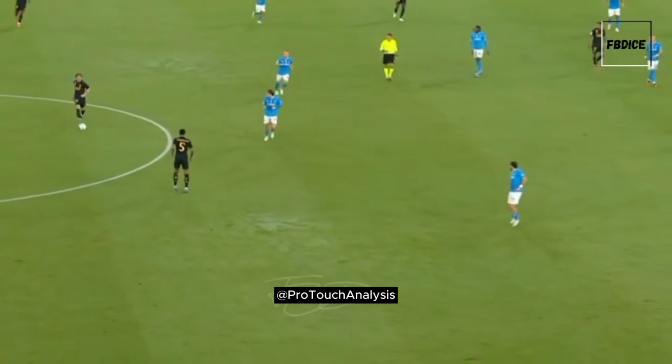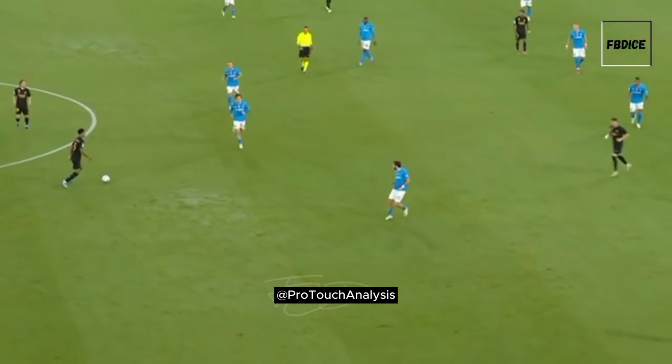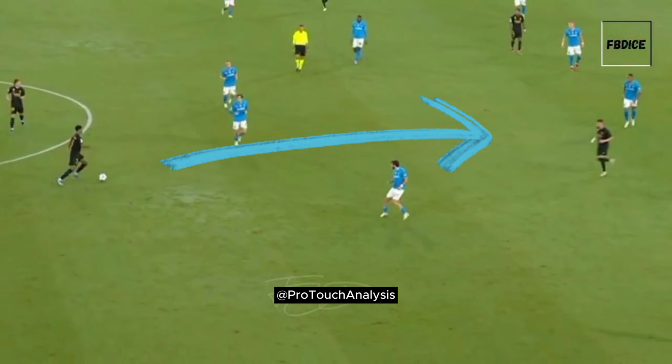Here as the ball comes into Bellingham, you can see that he has space. Now Bellingham is going to want to receive the ball so that he can face forward, so he has to adjust his body position. Now he can pick up his head and play the ball into the midfielder checking in.